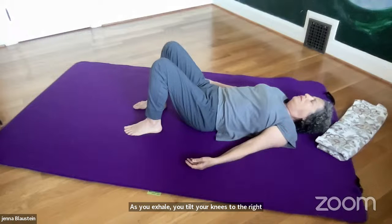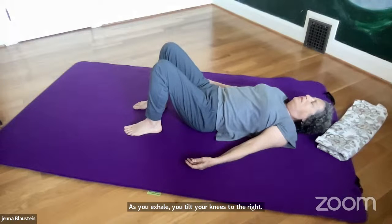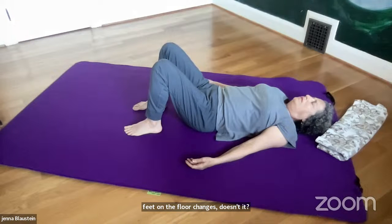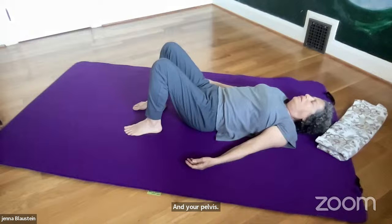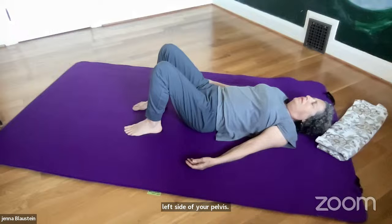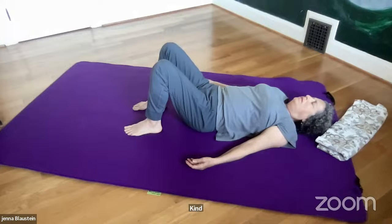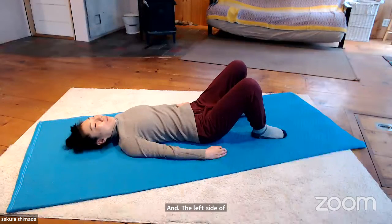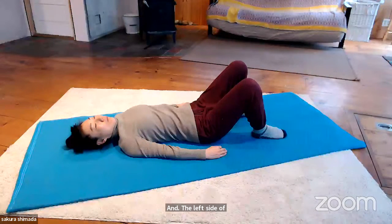Just to feel, you can feel the pressure of your feet on the floor changes, doesn't it? And your pelvis turns a little bit. You can feel the left side of your pelvis kind of lightens its pressure against the floor, and the left side of your lower back. That's it.